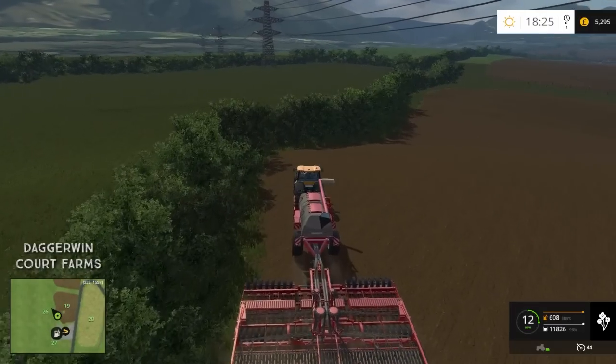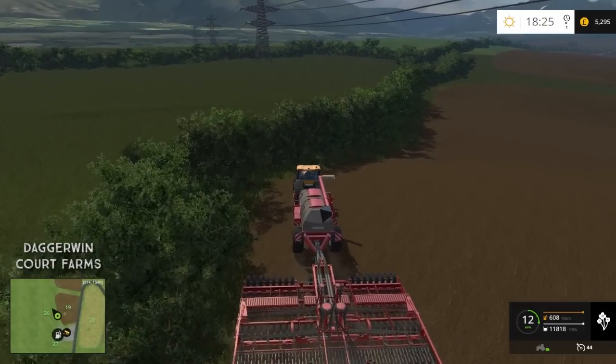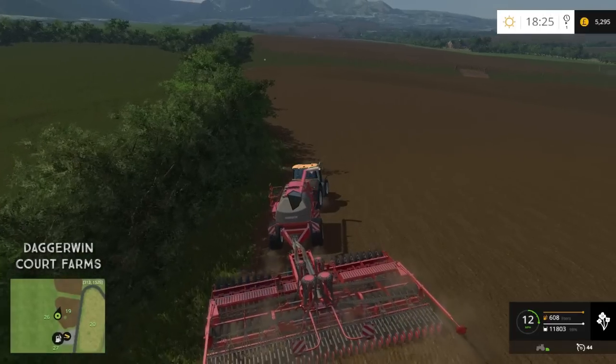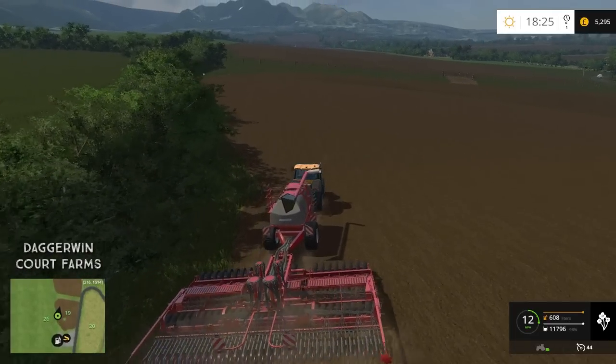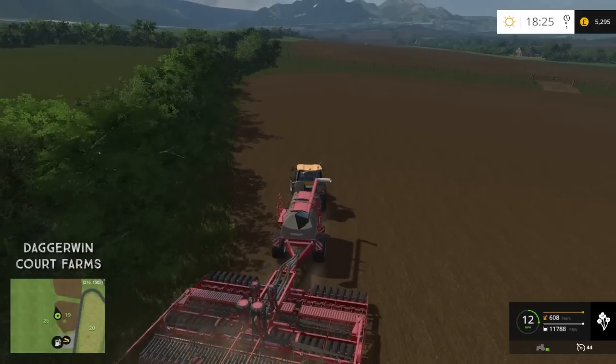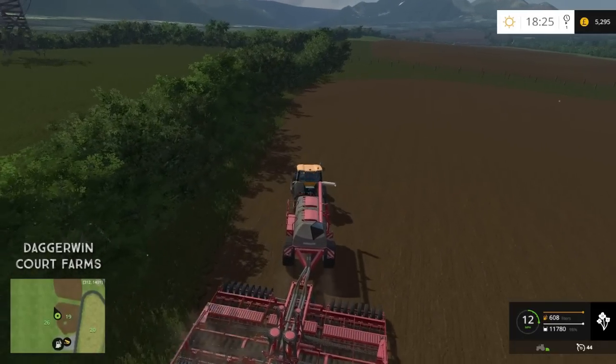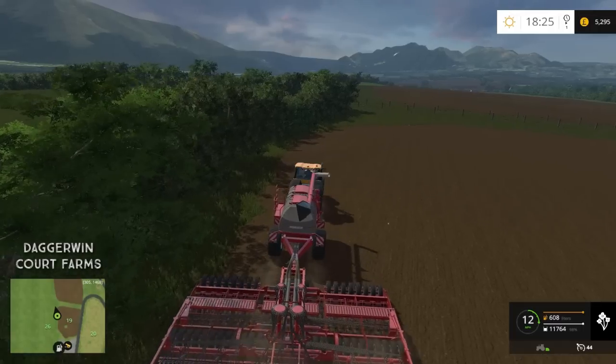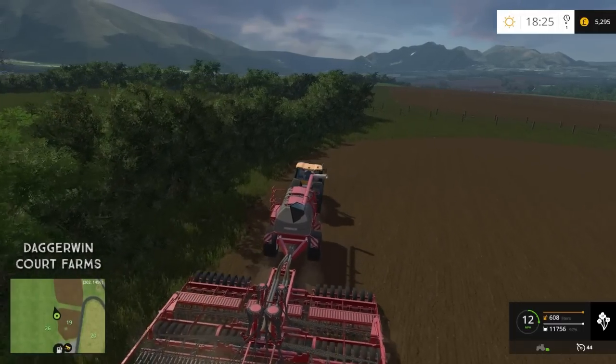Turn the beacon off because we don't need that on. Yeah, I think once we go across again, it will sort itself out, because that was quite a steep bit to go for. I don't know what degrees that was in as an angle, but I would say that was quite steep.